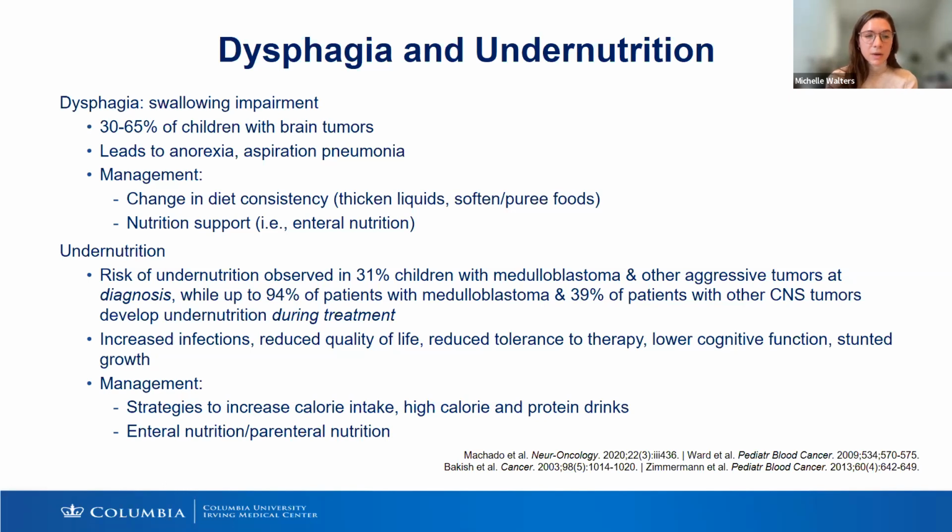Now, the other thing that's really important is that for undernutrition or kids who are classified as underweight, we're involved in that care as well. So we see that up to, from the research, 31% of children with medulloblastoma and other aggressive tumors are at risk of undernutrition at diagnosis. And up to 94% of patients with medulloblastoma or 39% of patients with other central nervous system tumors can develop undernutrition during treatment. And if they're malnourished or underweight, they can have increased risk of infections, reduced quality of life, reduced tolerance to therapy, and can lead to lower cognitive function and stunted growth down the line too.